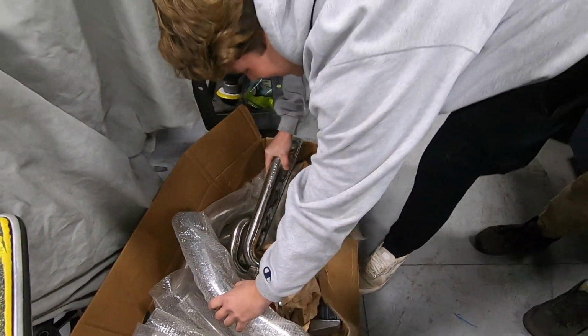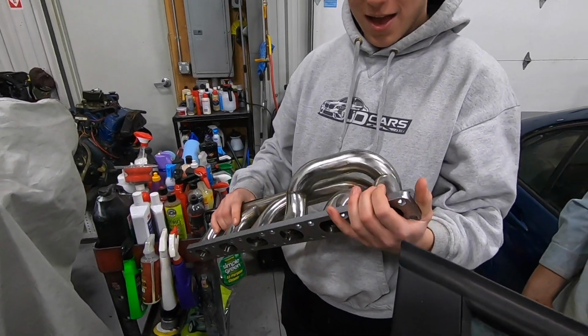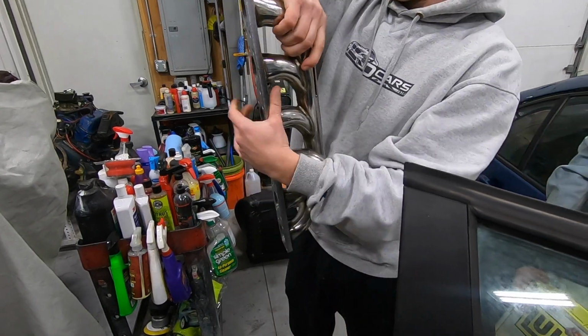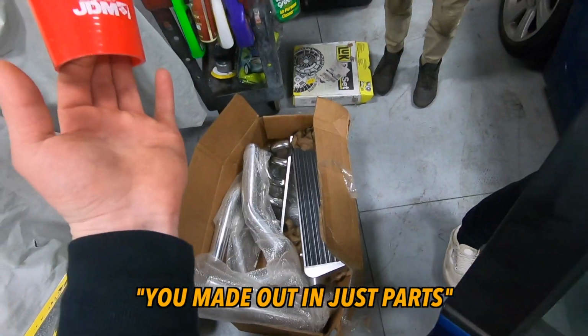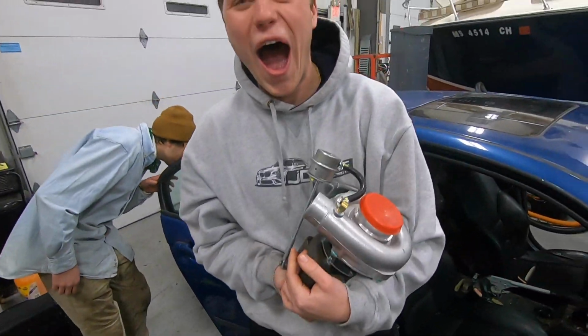Dude, it's headers. Brand new clutch. Welded headers. Oh yeah, for the manifold. Yeah. I think that can't be stainless. No way. eBay ones are known to crack, but some people have really good luck. I had really good luck with it. You made out in just parts. Dude, that's what I'm saying.